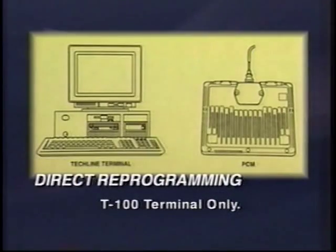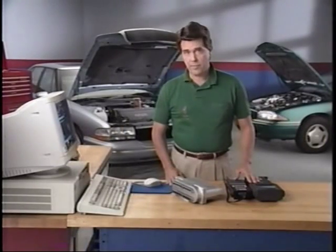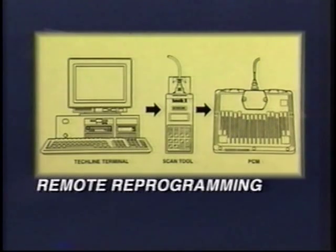Direct programming is when a TechLine terminal is connected to a vehicle's DLC and data is loaded directly into the EEPROM. This method can be used on 95 and older cars. Remote reprogramming requires both a TechLine terminal and a diagnostic scan tool. The scan tool is used to transport the new data from the TechLine terminal to the vehicle's PCM.